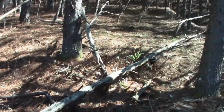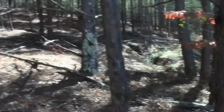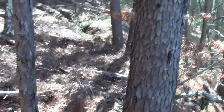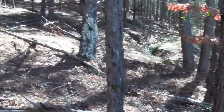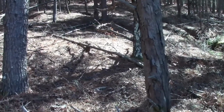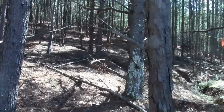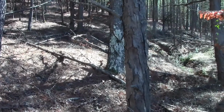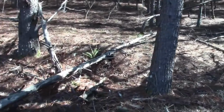That's a bed right there, you could tell. I just don't see any deer hair in it. It's an old bed. I bet if you piled some brush up right here and made a treetop right here, a good buck would lay here. You know what I mean? Because they want something to their back. This right here is not very much.